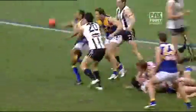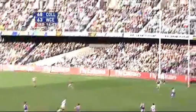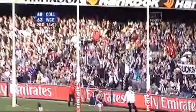as Chris Tarrant, after that heavy collision, limps off. And O'Brien's gone short to Rocker. Not 15, said the umpire. Rocker's called play on. Back to O'Brien. Left foot kick. All's well that ends well for Collingwood.